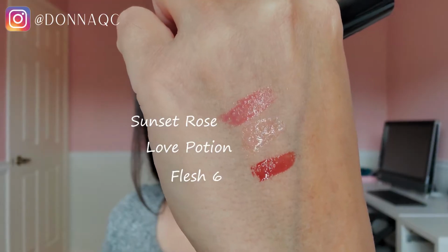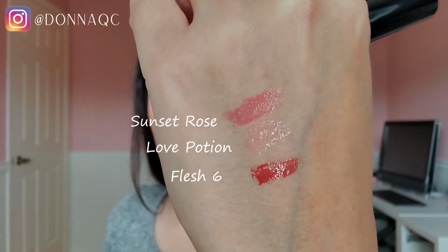I'm gonna do a quick little swatch of these. Sunset Rose, that one does sound familiar. I love Pat McGrath lip glosses. They feel amazing. They are not goopy. And I'll put the names right next to them. Really nice. And I find it's best just to get the minis unless you really love a gloss. How could you ever finish a whole one? Okay, so that was great.